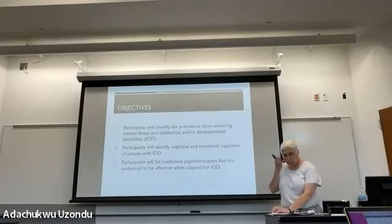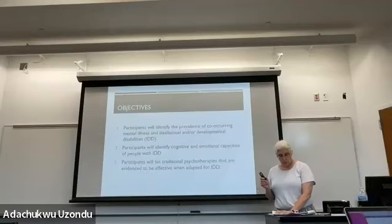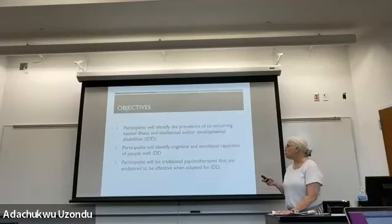So the idea behind the presentation is to talk about various therapies, how they can be modified if needed, to provide some more options for clinicians who might be wanting to work with people who are newly diagnosed with a mental illness and an intellectual disability.